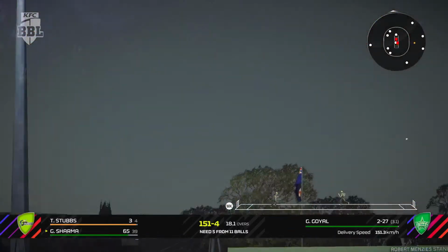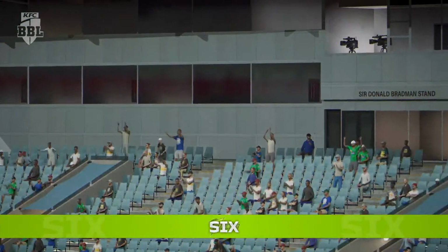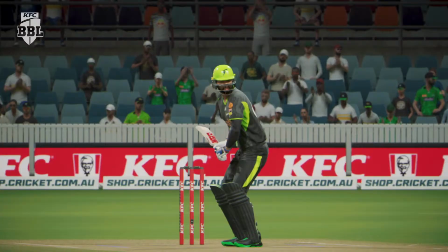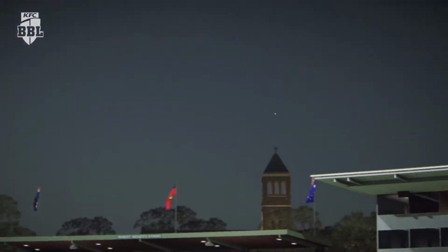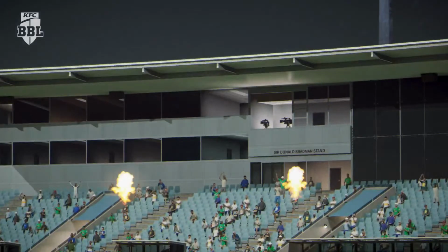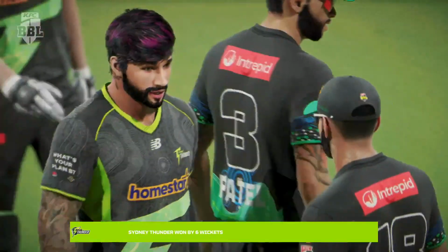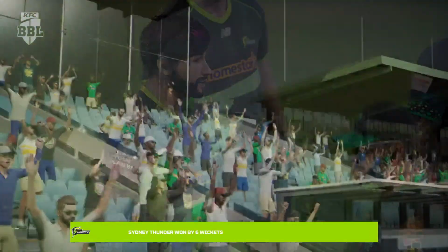That's huge. That's a biggie. It is out of here. Absolutely smoked off the bat. This batter is brilliant off the back foot, transfers their weight back and pulls it away for a maximum.